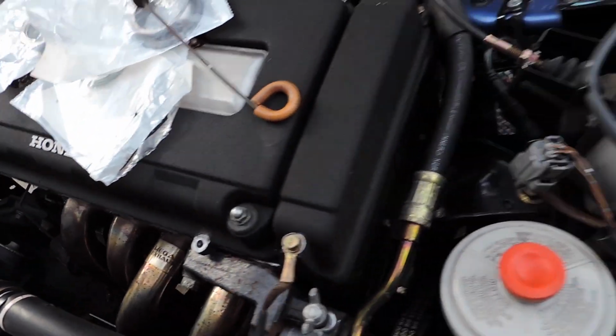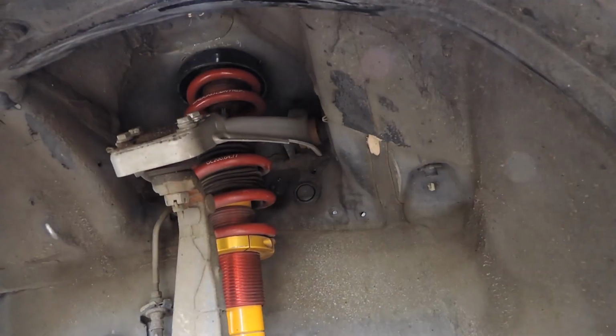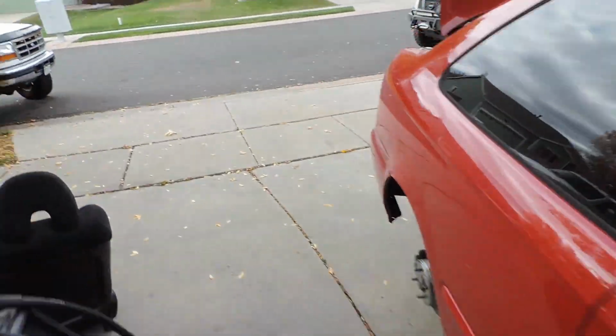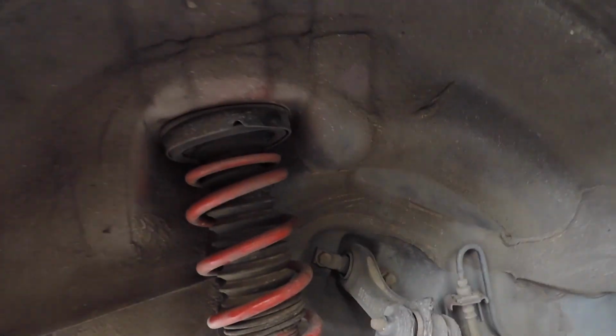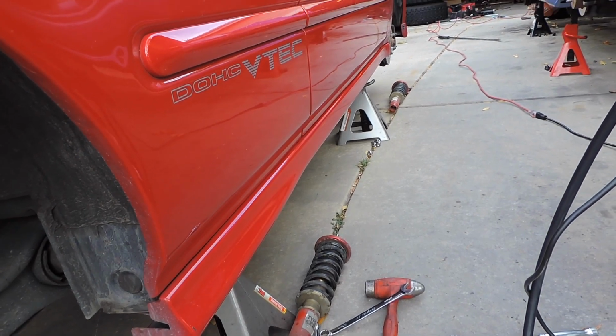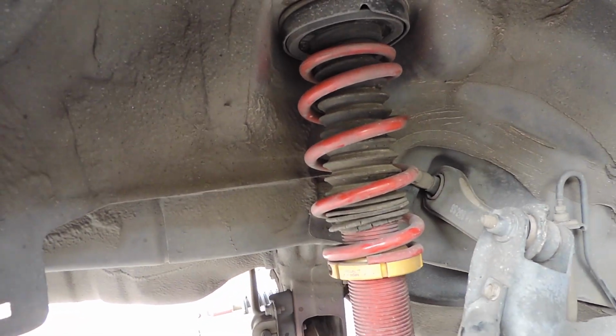So the aftermarket exhaust is going on the blue Honda. We got the front suspension swapped over, but we're taking off the last rear coilover back here. Cut that clip as I was going in. Stupid camera. Come on, camera.